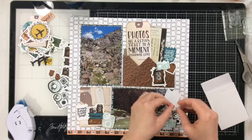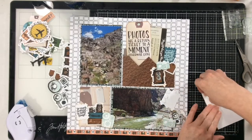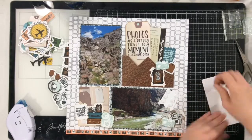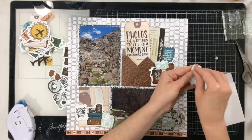So I'm just filling in here. I am pop-dotting up some of this ephemera, and I'm going ahead and just finishing up my clusters.